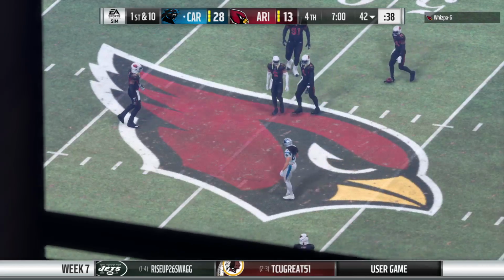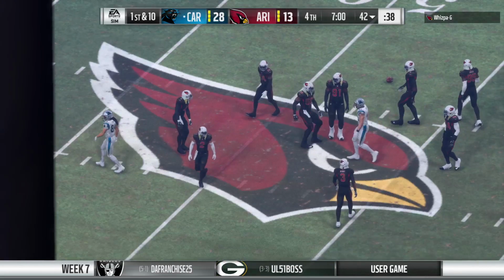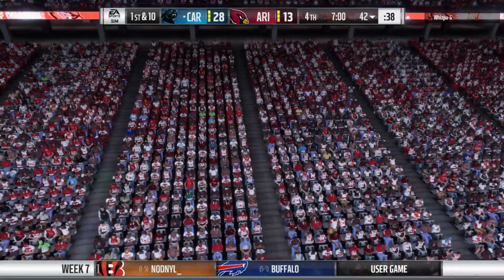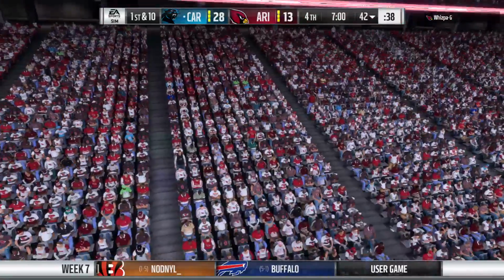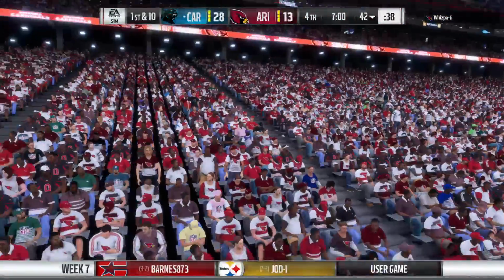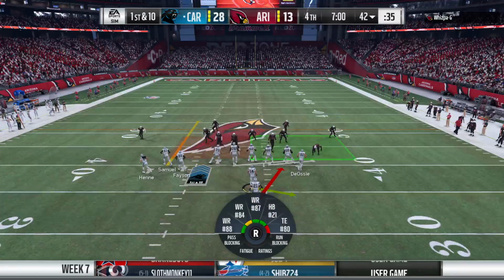Back now here on EA Sports. It's the Panthers out in front and in control of the football as well as we begin quarter number 4. And a new set of downs here after picking up the 1st on the ground.